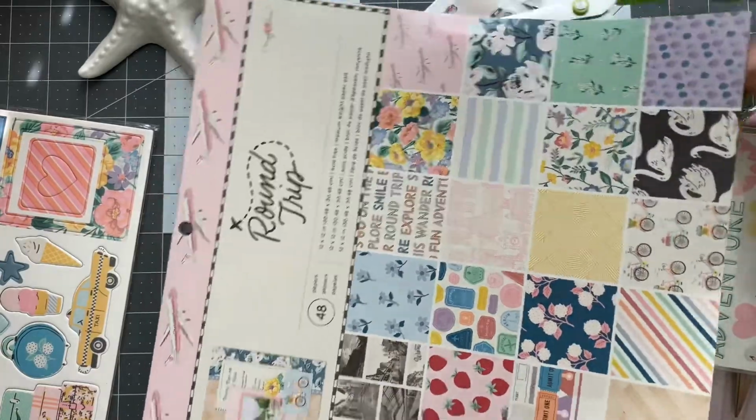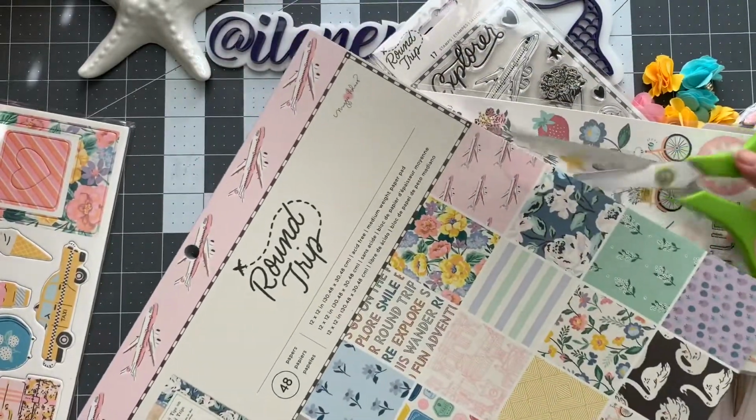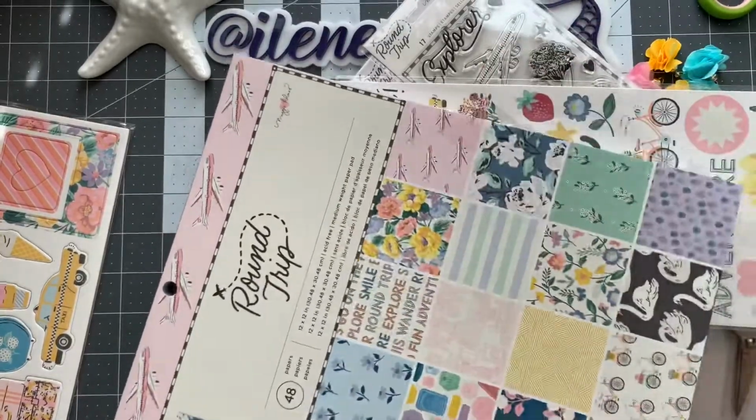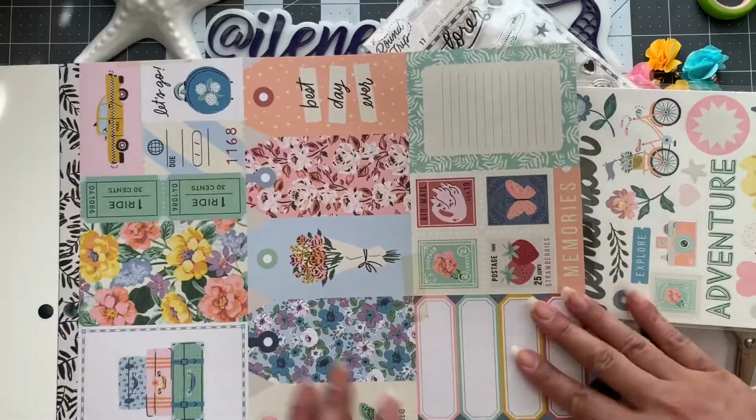Oh, I didn't want to do it. This would be so pretty with her summer paper collection that she had. Was it two years ago? As much as I love it, I don't remember the name because I used it only a few times.